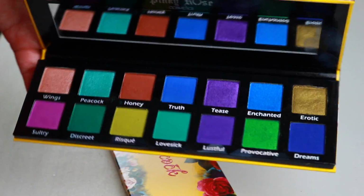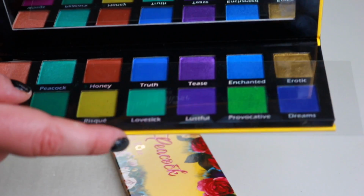I love this grungy color story, but I just can't. No, sorry, you gotta go.